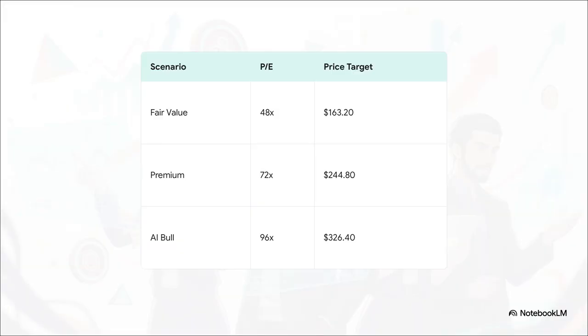But here is the tricky reality of investing in hypergrowth stocks, PE compression. A company simply cannot maintain a 126x multiple as it gets larger. Eventually, financial gravity takes hold. Let's multiply our 2029 EPS of $3.40 against 3 future PE scenarios. In the fair value mean scenario, where the PEG reverts to 1.0, it settles at a 48x PE. That gives us a price target of $163.20.